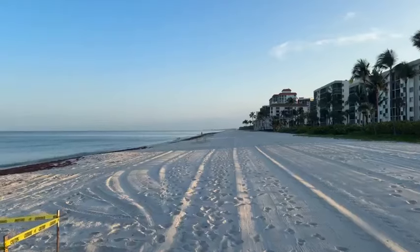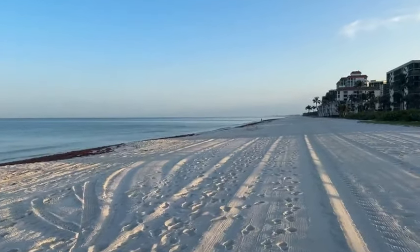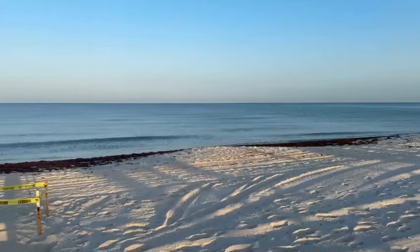A lot of beach here for you. There are sea turtle nests there in front of me.